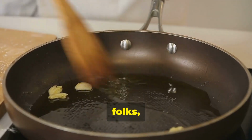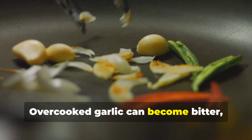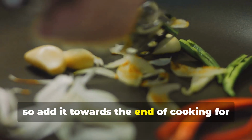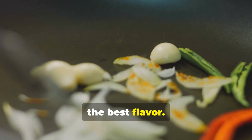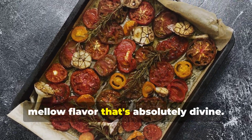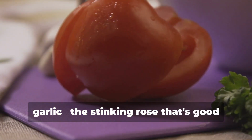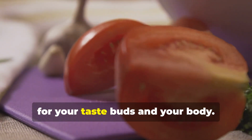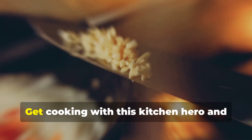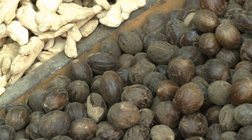But remember folks, how you cook garlic makes a difference too. Overcooked garlic can become bitter, so add it towards the end of cooking for the best flavour. Or try roasting whole cloves alongside your veggies for a sweet, mellow flavour that's absolutely divine. So there you have it, garlic, the stinking rose that's good for your taste buds and your body. Get cooking with this kitchen hero and unlock its hidden powers.